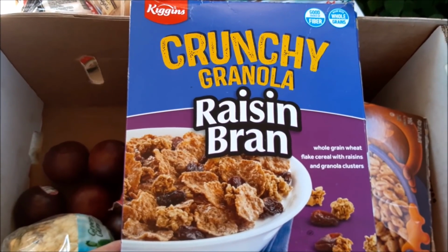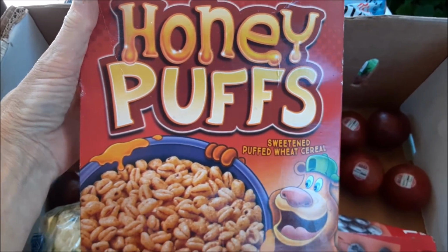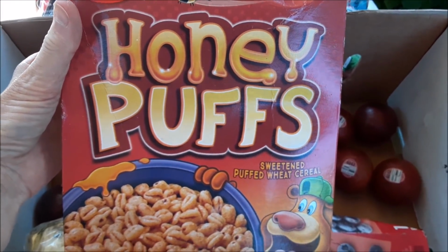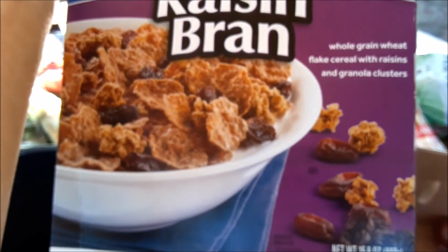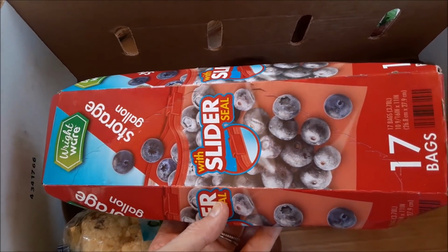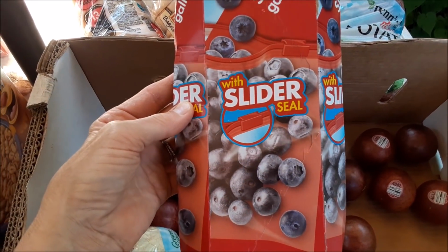From Save A Lot, we got the crunchy granola raisin bran, the Honey Puff cereal, which looks like their kind of generic version of Sugar Smacks. Bag looks okay. Date on the box is May 15th, 2020. I didn't see a date on the Raisin Bran box. We have a slightly crushed but unopened box of gallon-sized plastic storage bags. 17 slider bags. That's pretty cool.